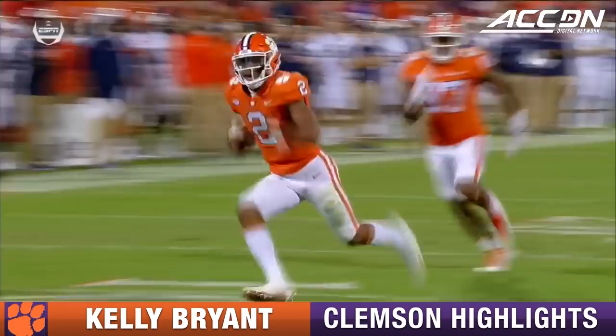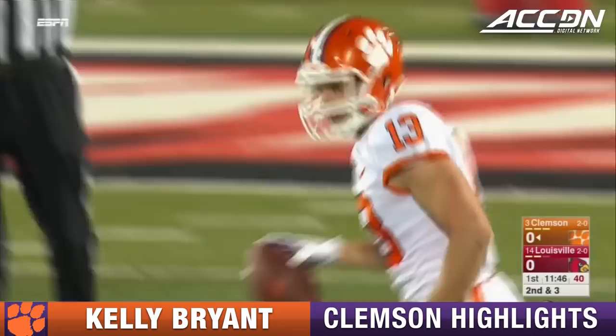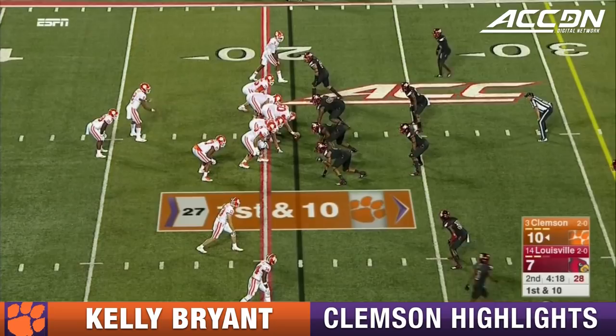Bryant feels pressure, steps up, delivers a downfield shot for Renfro, who makes the catch at the 20. Cannon as a safety trying to stay, and they actually tried to bracket him. One guy on the inside, one guy on the outside. At any moment, though, shoot that thing. Of course.